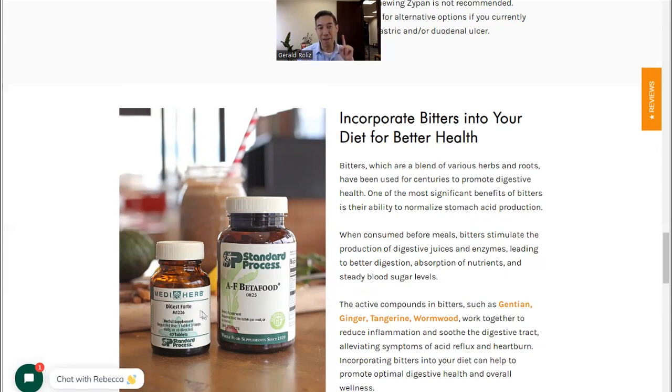And this is my favorite herbal formula, Digest Forte. It's got gentian root, ginger, tangerine peel, and wormwood. These are all known to stimulate the gastric juices and to stimulate your body to produce its own hydrochloric acid. This is a great vegetarian formula, and it can be used in combination with the Zypan because this formula stimulates your body to produce sufficient hydrochloric acid and get the digestive tract going.